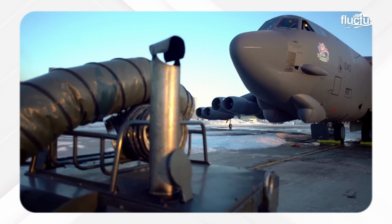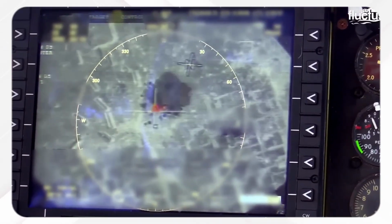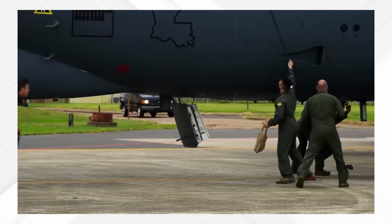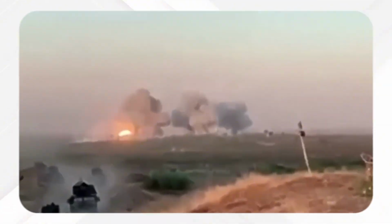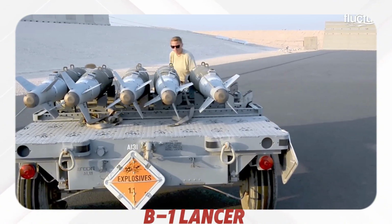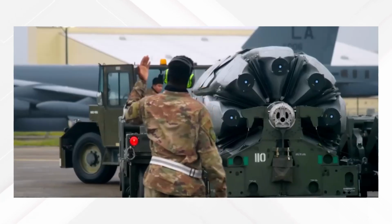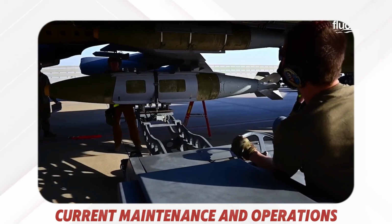Throughout the years, the B-52 has seen action in a variety of war zones, including Vietnam, where it was used extensively in carpet bombing campaigns. Its presence was felt again in later conflicts, such as the Gulf War, where it delivered devastating blows to enemy infrastructure. Despite the introduction of newer bombers like the B-1 Lancer and the B-2 Spirit, the B-52 has continued to serve alongside them, earning its place as the oldest bomber still in active service with the U.S. Air Force.